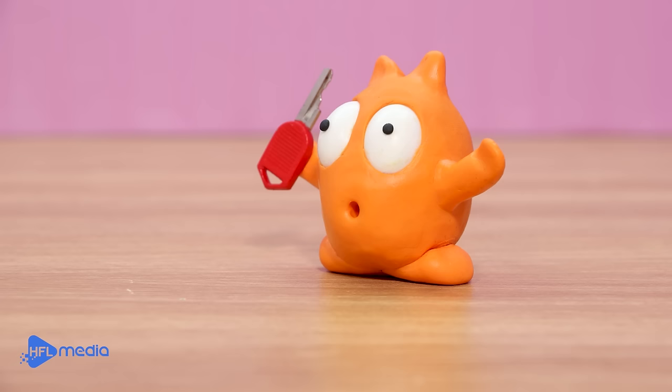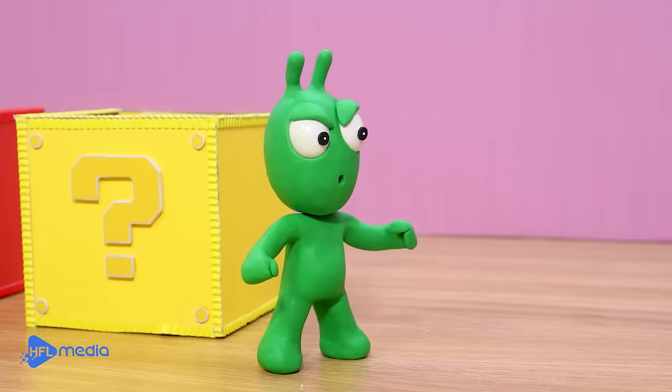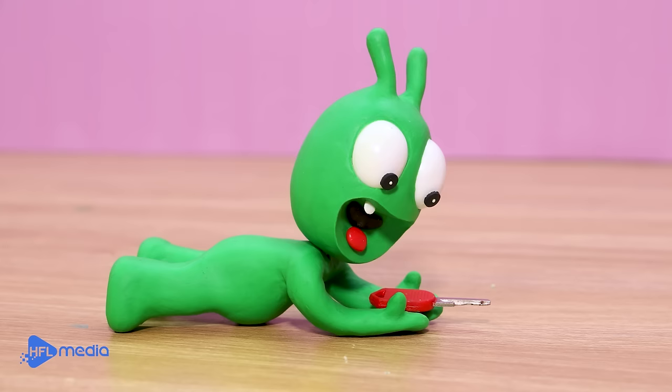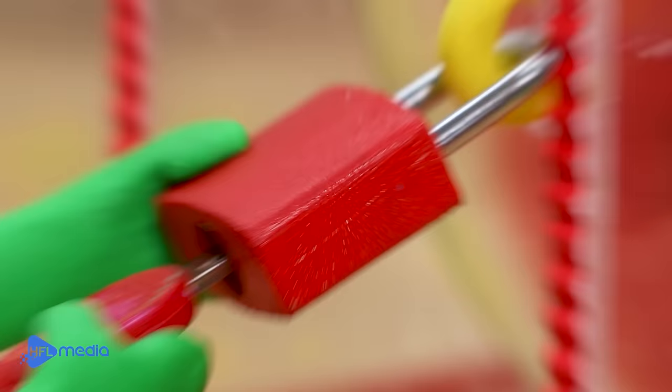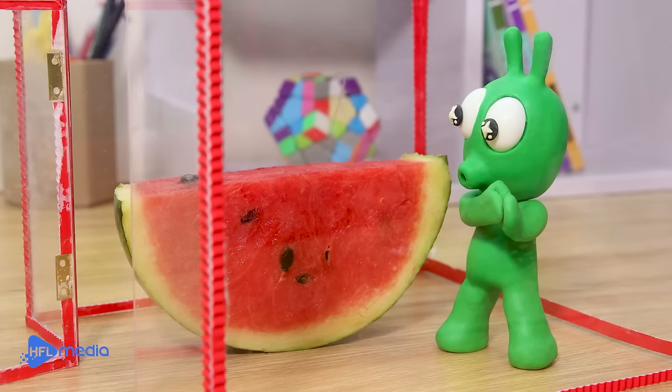It turned out to be Bomb. Bomb is holding the key and hiding in the yellow box. Pea Pea took the key from Bomb's hand and successfully unlocked the box. Now it's time to enjoy the delicious watermelon slice.